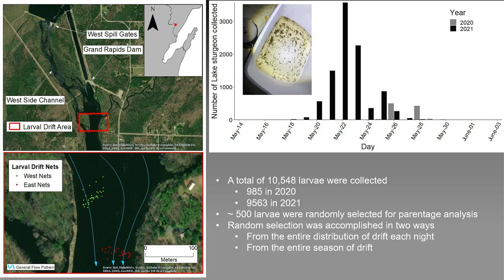Anytime you're doing larval sampling like this, you have your fingers crossed because you're like, are we going to catch any larvae, right? And we did, fortunately. We caught 985 larvae in 2020, and 2021 seemed like a banner year, 9,563 larvae. We took a proportion of those randomly selected larvae, 500 from each year, and those were subjected to our genetic analysis, trying to tie the adults that were passed to the babies that we collected. All we wanted to do was find one larvae attached to one adult. That would have been good enough, right?